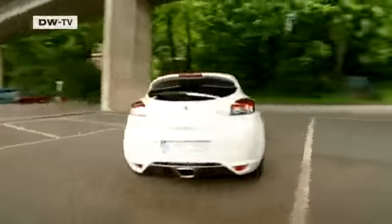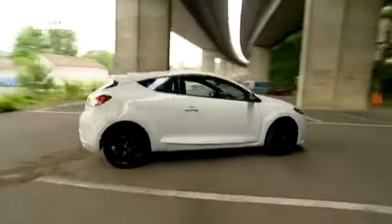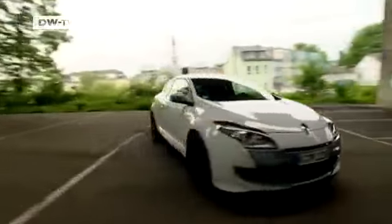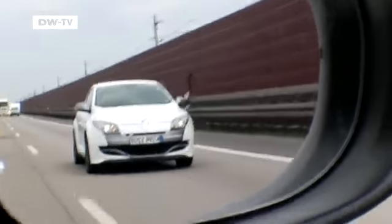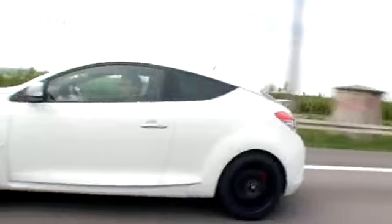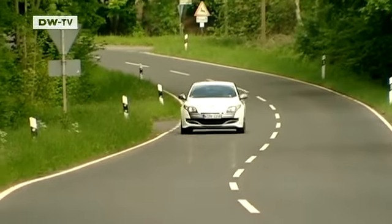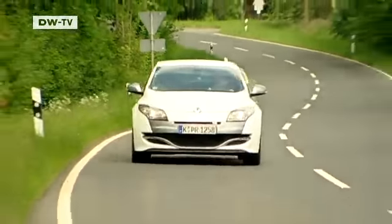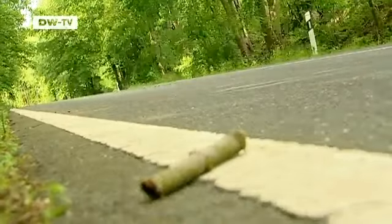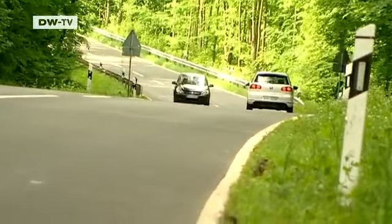The Renault Mégane RS looks like a real racing thoroughbred, and it is, but it's a real fuel guzzler. Although it does well on the side roads, it's a hard ride on the Autobahn. All in all, the Golf is a better bet. So the race between these two cars goes to the new version of an old classic, the Golf GTI.